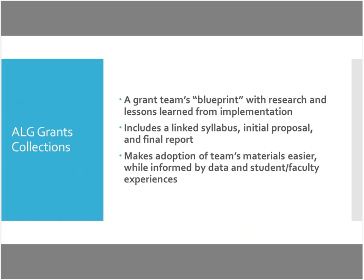ALG grants collections, unlike what you might have known about open textbooks and ancillary materials, are somewhat in between. Every single grant team had to create a very big proposal that included different quantitative and qualitative measures they were going to take, along with the outcomes that they were seeking. Once their grant project was done, they released a final report, which has all of the research that was done throughout the project and all of the narrative elements of it, such as the lessons learned, what they experienced, how it changed their teaching.